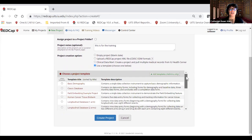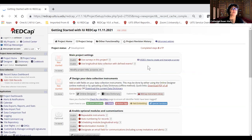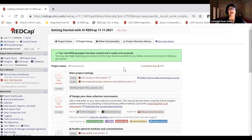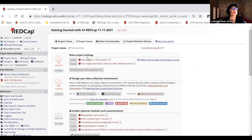So what I'm going to do for today is, we did look at the longitudinal before, so we're going to look at the classic now. So I'm just going to create that project. And creating a project, remember, is just a minute. There's the title, and it drops me right into project setup, where I get to go through and decide how I want to make this project work to meet the needs of my particular study. So the same as you saw before.